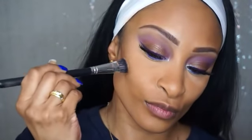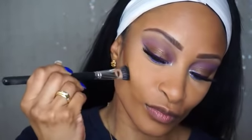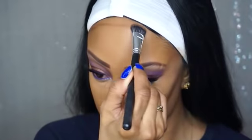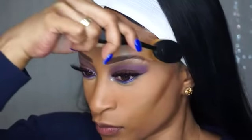Now we're really going to work to carve out those features and also enhance them. Right now I'm starting off with my cheeks, then I'm going to go down along the jawline so that that stands out as well. Then I'm going to move up to my forehead to minimize the forehead and then blend everything out for a cohesive, sculpted, perfected look.